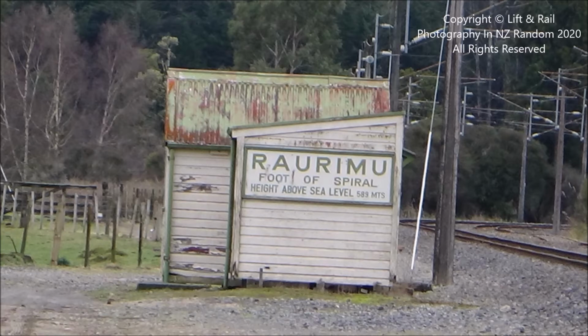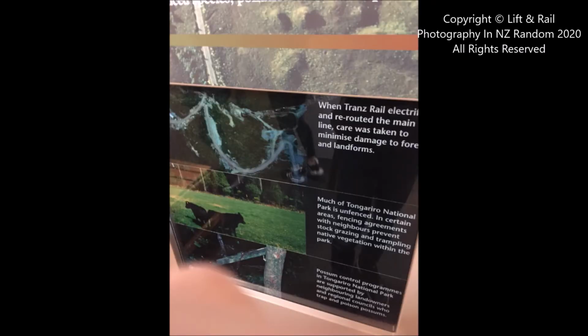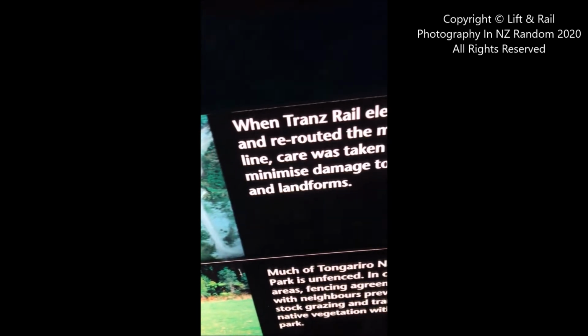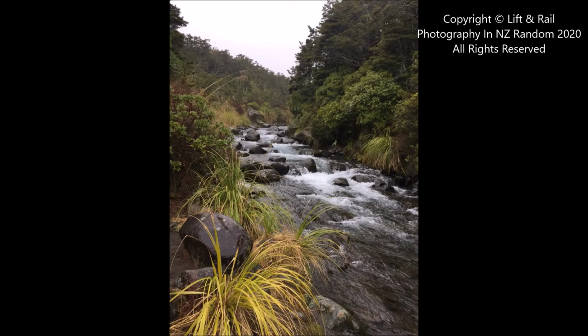And let's go to the Whakapapa Visitor Centre, which isn't really a visitor centre, it's more of a museum. And let's take a look at one of the displays at the visitor centre. Next, let's go and do the Whakapapa nature walk.